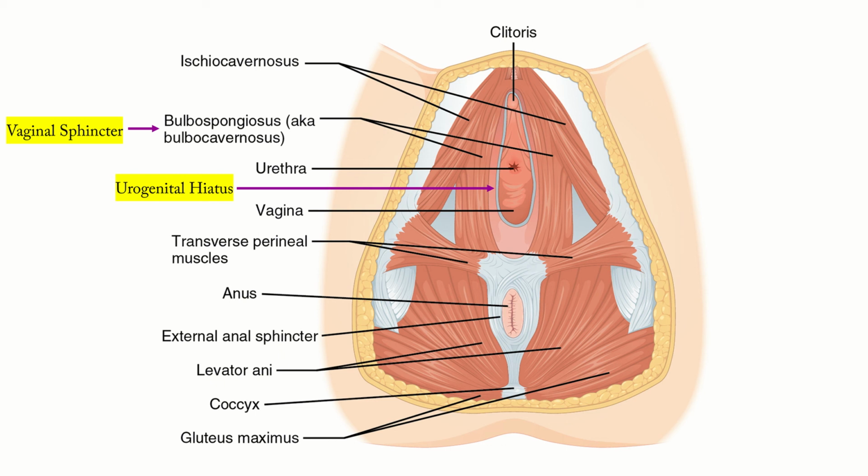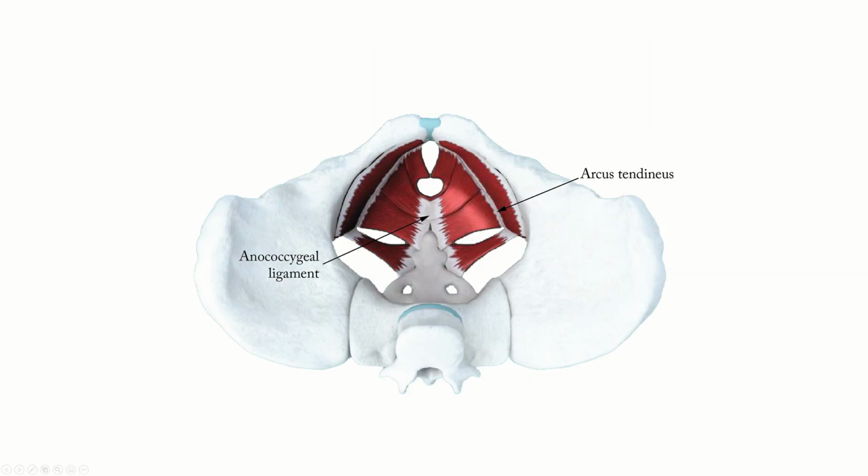I wanted to point out one central node of attachment here that's very important, and that's the perineal body. Between your urogenital hiatus and your anus is the perineal body. And many muscles in your pelvis all converge on this central tendinous node right here.